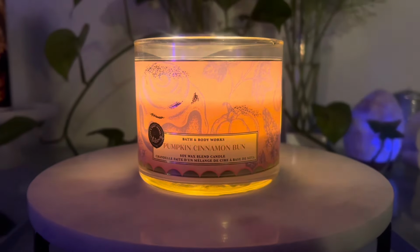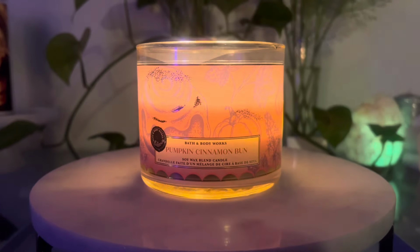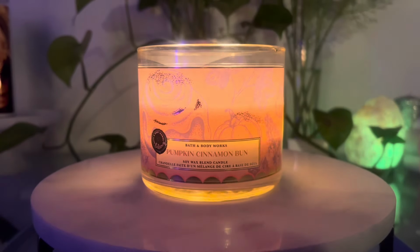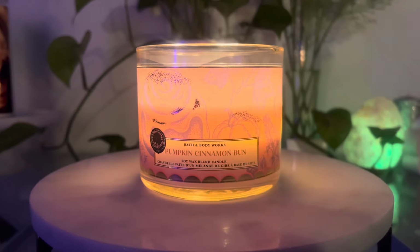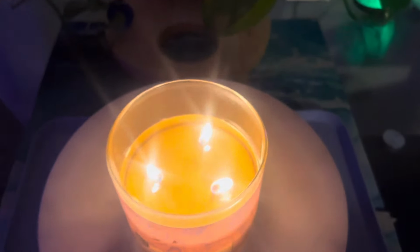End of story. It is a very mid-range candle. It is very one note, and that one note is cream cheese frosting. So if you are into cream cheese frosting, which I am, ooh, this is a good one. I always say I have a sweet tooth in my mouth and in my nose. And once in a while, this really hits the spot for me.